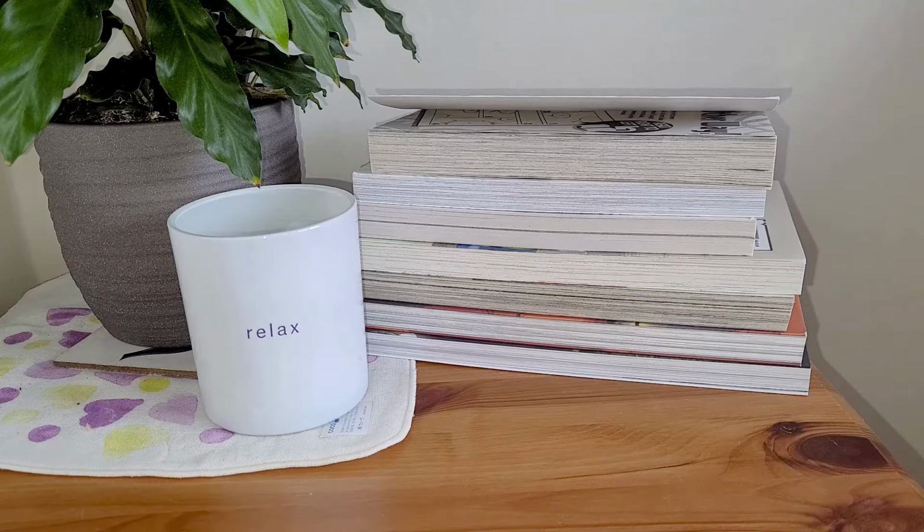Hello, and this is the first manga haul video that I'm doing for the year 2021, which sounds very futuristic. I am very pleased. I have a small stack here, which is exactly the same size as last January's.